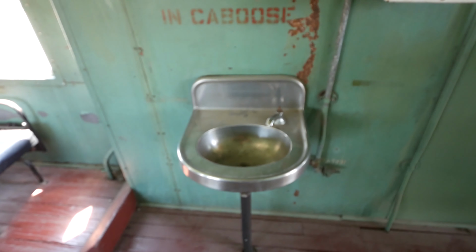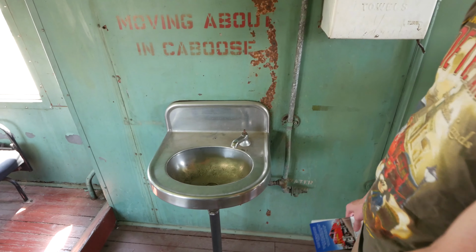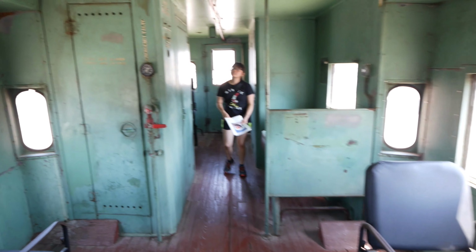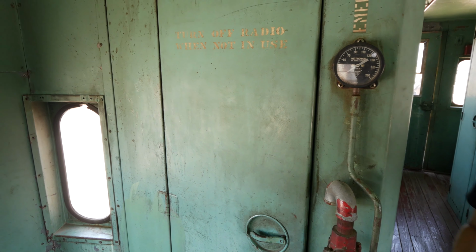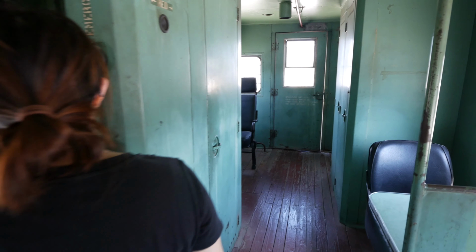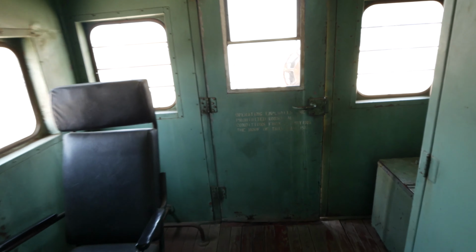Now, this is an older caboose here. Hey, look, it's got a sink though. You can wash your hands. Got your sink here. Got your paper towels. What you got here? Turn off radio when not in use. Looks like a fuse box. Yeah. What you got back here?